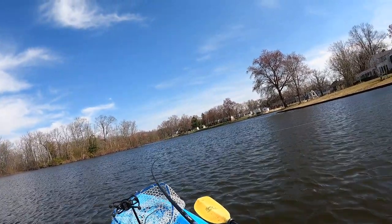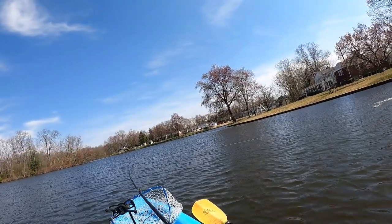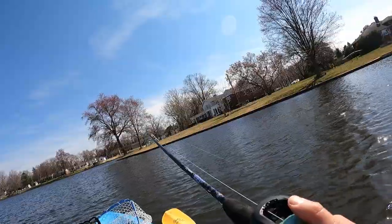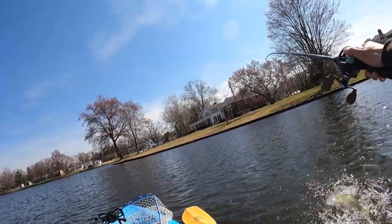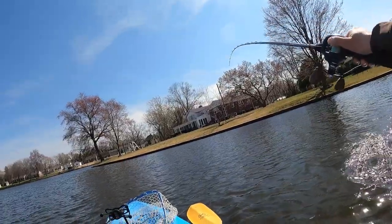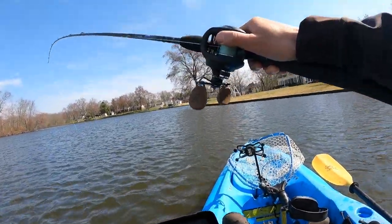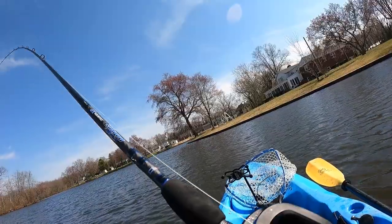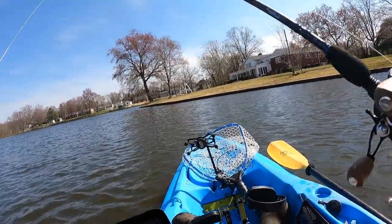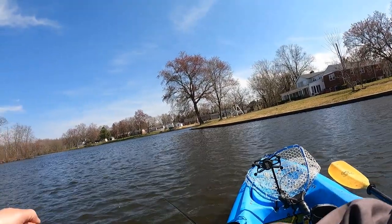Whoa, here we go. Got a fish. Looks like a pickerel because it's slamming its tail. Yep, it's a big pickerel. There we go. Woo. The pickerels are active.